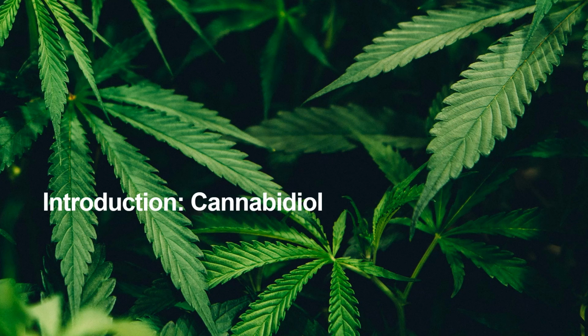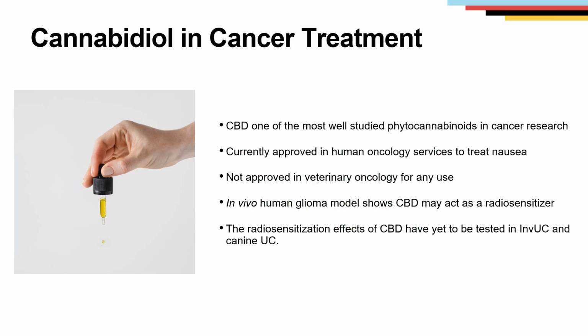Now I'm going to talk about cannabidiol and its use within cancer treatment itself. As most of you will know, CBD is one of the most well-studied phytocannabinoids in cancer research alongside THC.